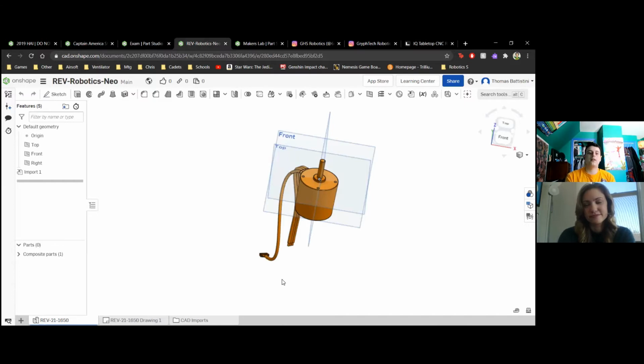Onshape was how I first learned how to do most of this rendering. It's a simple, complex program. So in the industry, there's a lot of different CADing programs, such as SketchUp and all that fun stuff. And those are very simplistic ways to CAD. This is on the higher end of the spectrum, where there's a lot more different tools and such where you can modify and cut out things as you please.